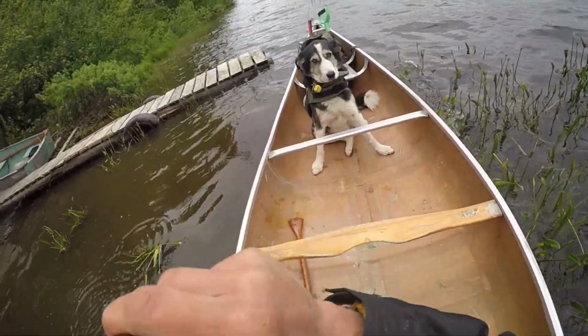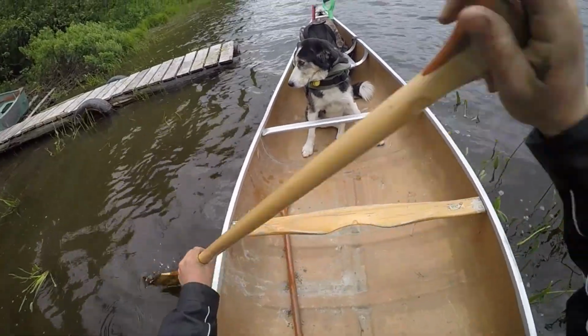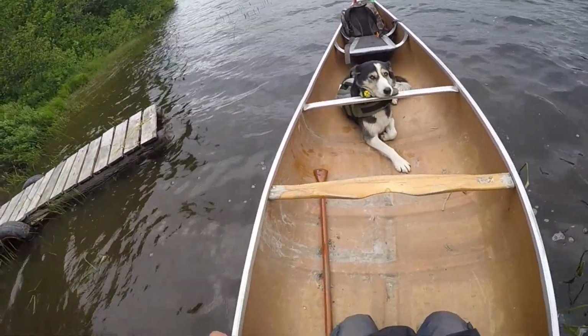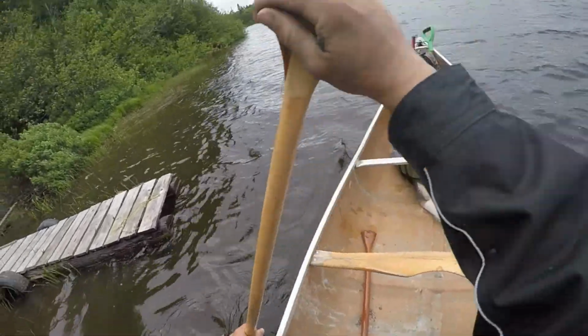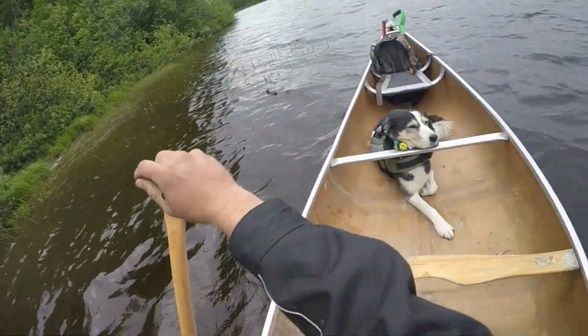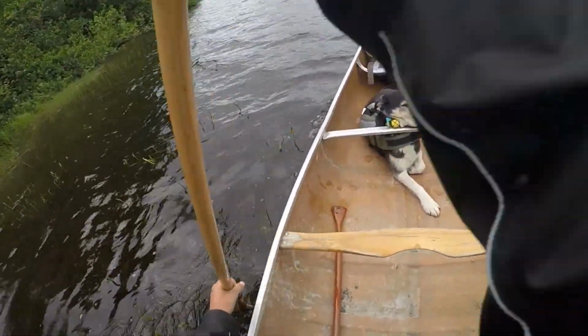Roy with one of his classic weird sits, just chilling, sitting on the hip. Now he's getting self-conscious. Wasn't judging, I was just pointing it out. You're unique, that's all. You're special.